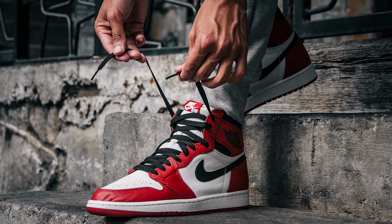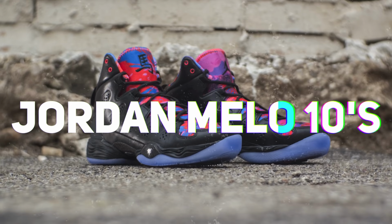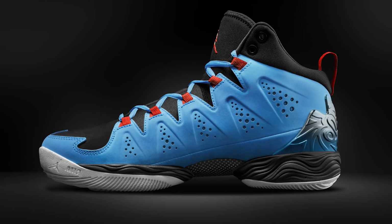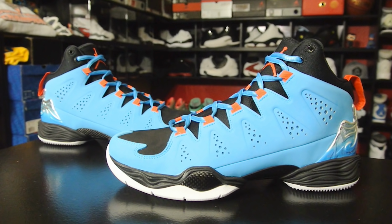With other shoes being banned for things like jumping ability and not having enough of one color, the Melo M10s were banned because of a piece of the shoe that threw off cameramen as well as people watching on TV. The first version of Carmelo Anthony's Jordan brand signature sneaker for the 2013-14 season featured a chrome heel, and while it looked cool, it created multiple issues.